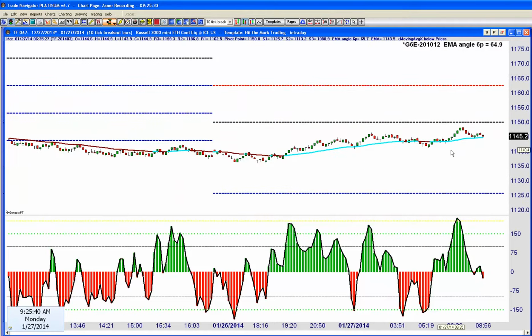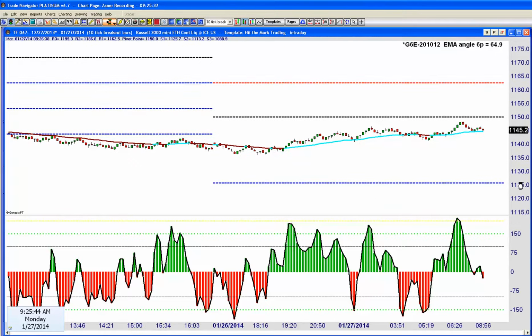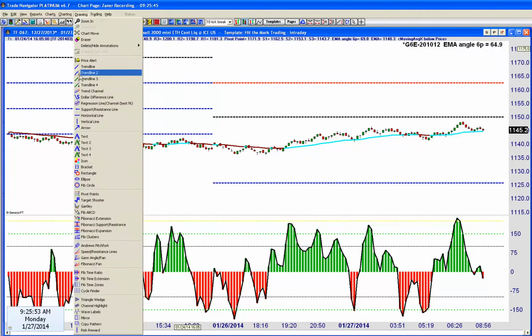Here is the intraday chart. And due to the big drop on Friday, we've got these very large ranges for the floor pivots. This tells me right here, this is a sell signal.